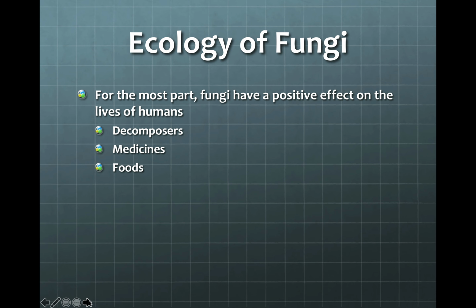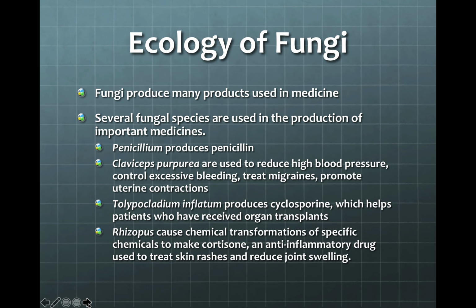So for the most part, fungi really do have a good effect on human lives. They're decomposers. We use them in medicines. Of course, we have them in foods. Here are some of our medicines. One of the most important is cyclosporin, which I'm not sure is up here or not, but it's what you give to transplant patients to keep them from rejecting other organs. Oh, here it is. This is the scientific name for cyclosporin. So we have Penicillium. This is an ascomycota. It's penicillin. That was our first antibiotic.